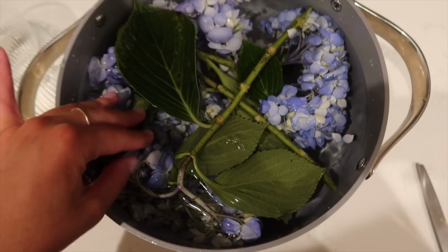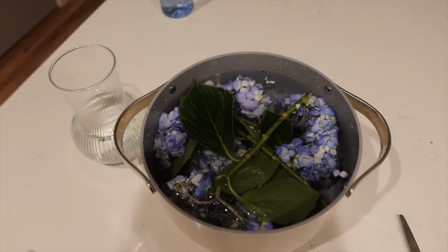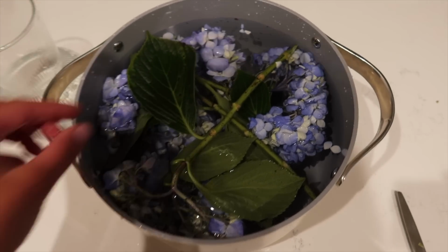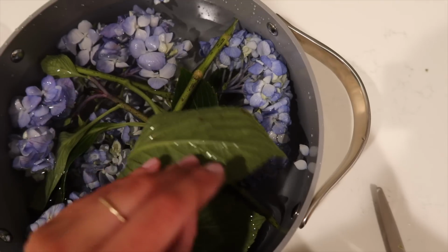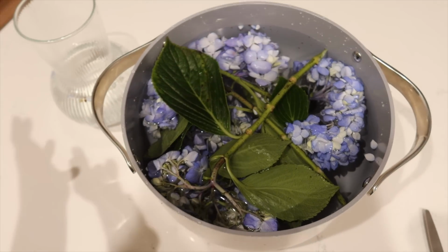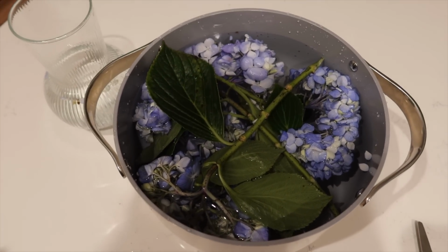I'll babysit them. All right, here's my little hydrangea hospital that I've got set up. I just put all of them in there. Then I added more water. They're fully submerged. I gave the stems a fresh little cut. Those are underwater too. I'm probably just waterboarding them now. They're definitely dead. I think I should give up, but I'm gonna take a shower, get ready for bed, and then check back in on them.